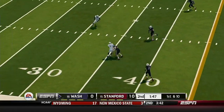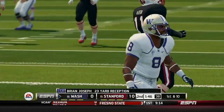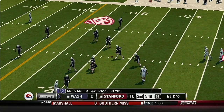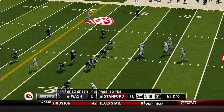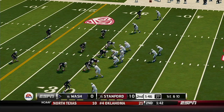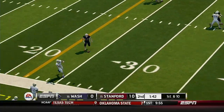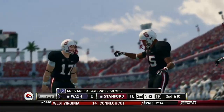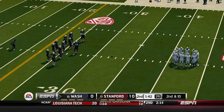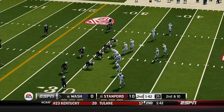Has time with a quick throw. And he's tackled right around the 32-yard line. What we're seeing right now is just a great connection between the quarterback and his receivers. They make these plays look effortless. From the 32-yard line, it's second down.